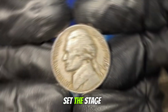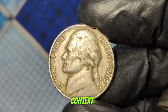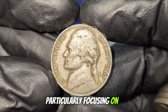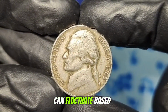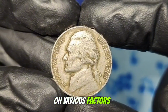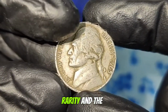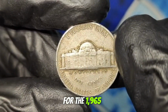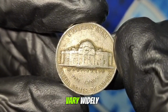Now that we've set the stage by understanding the historical and physical context, it's time to move into the world of coin collecting, particularly focusing on market trends and auction values. The numismatic market can fluctuate based on various factors, including supply and demand, the specific coin's rarity, and the economic climate at the time. For the 1965 Jefferson nickel, auction prices can vary widely.